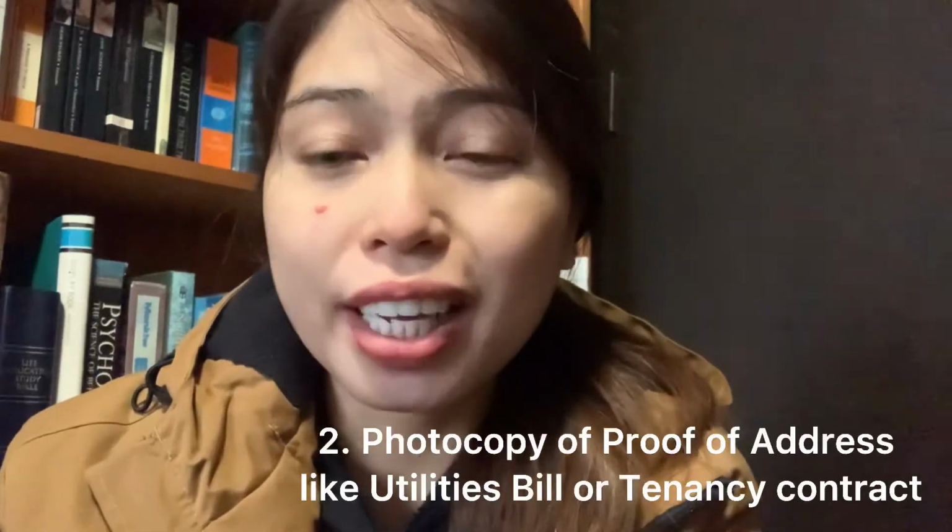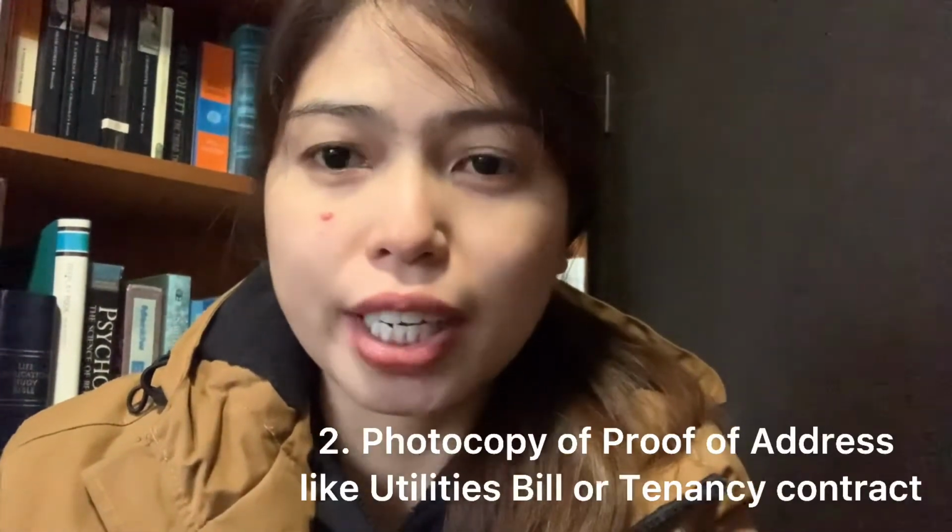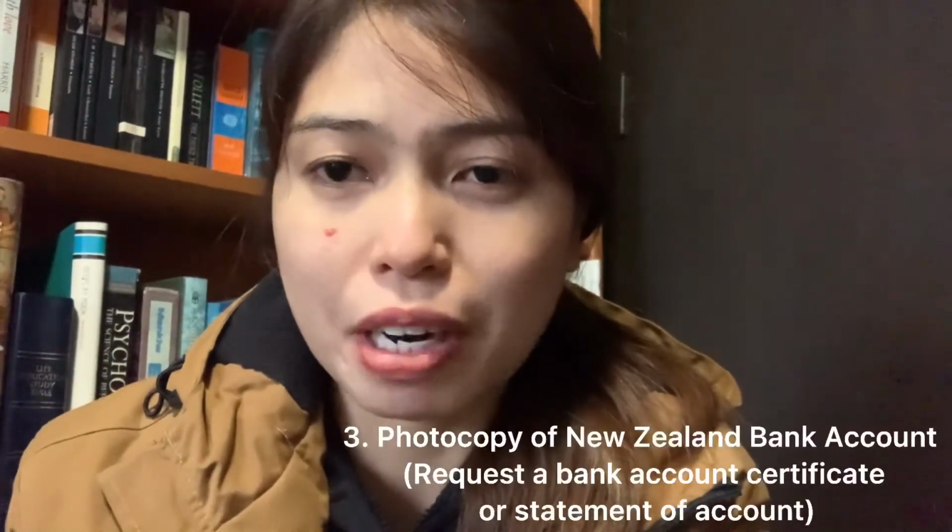And the second one is a copy of your proof of address, like your utilities bill, like Genesis, which I provided, because they need to know your home address in New Zealand. And also the third one is your New Zealand bank account. So that's very important. You cannot apply for IRD if you don't have a New Zealand bank account. So make sure to set up your bank account first before you set up your IRD. So you need to provide a fully functional, latest New Zealand bank account.